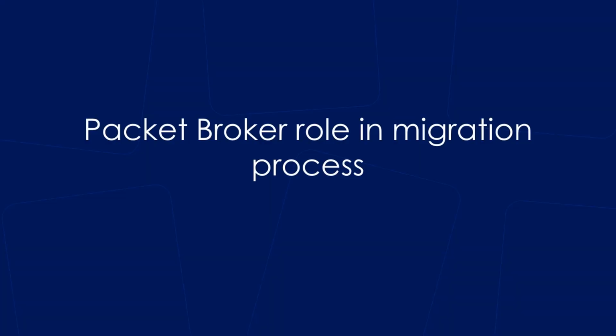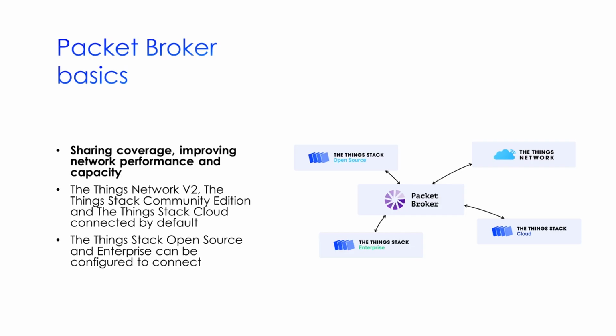Now, I will shortly explain Packet Broker's role in the migration process and the conditions that it sets. If you want to know more details, I suggest you take a look at the Packet Broker session held by our CTO, Johan Stokking, and take a look at our documentation page. Packet Broker is used to exchange traffic between LoRaWAN networks, and in that way to share coverage and to improve network performance and capacity. Packet Broker can be used to exchange traffic between V2 and the Things Stack clusters.